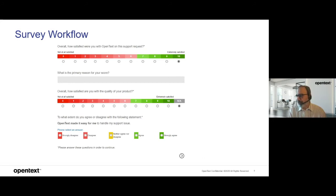And finally, OpenText made it easy for me to handle my support issue. To what extent do you agree with that? And that again boils down to a customer effort score. So these three things are our primary KPIs, what I refer to as our headline KPIs. So we refer back to these quite a lot, and I'll go into a little bit more detail as we move forward.